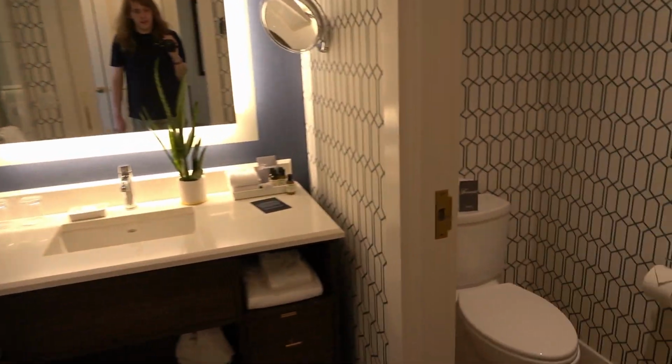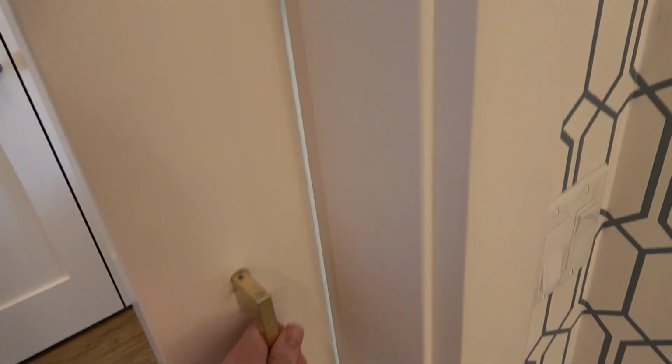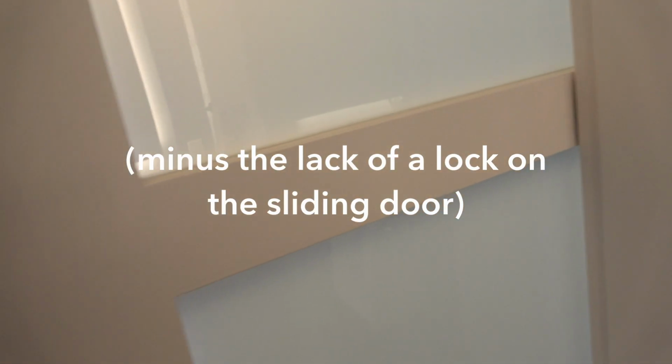Now here's the bathroom. First impressions, looks very nice. Now, we have two options. I think this is actually a very smart design. So you can close this area, right? And this is for when you're taking a shower. So that way, if someone's in the shower, you still get privacy.